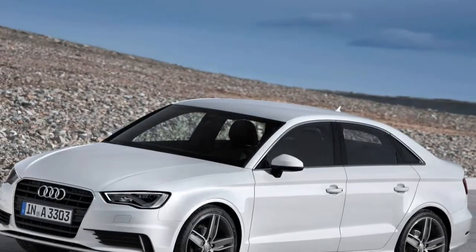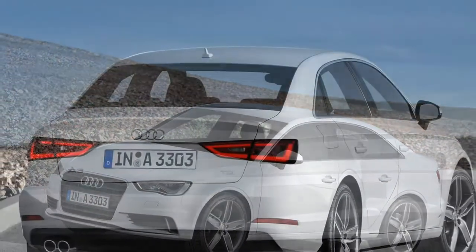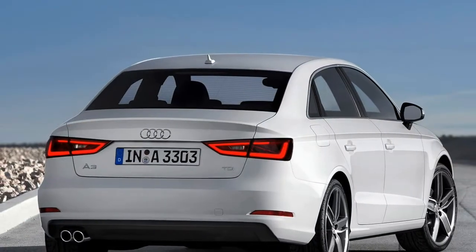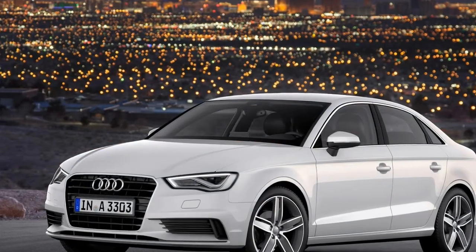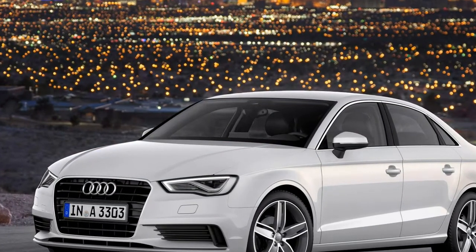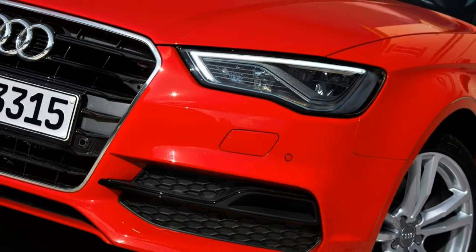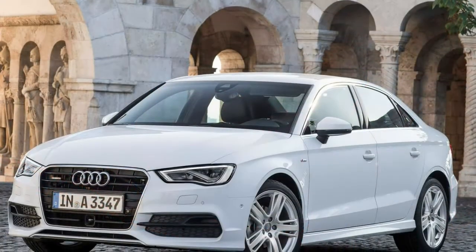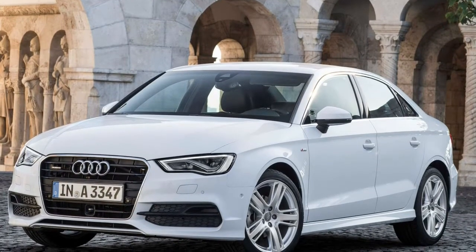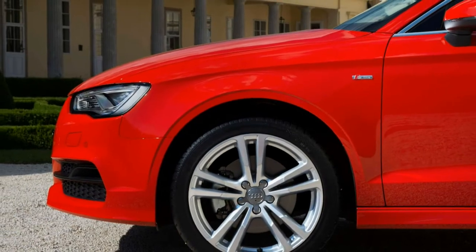The Audi A3 Saloon is the firm's smallest four-door saloon, going up against the likes of the Mercedes-Benz CLA, Jaguars and the smaller two-door BMW 2 Series Coupe. It shares its underpinnings with the A3 and A3 Sportback, so it comes with the same sharp styling, good quality interior and comprehensive selection of turbocharged petrol and diesel engines.